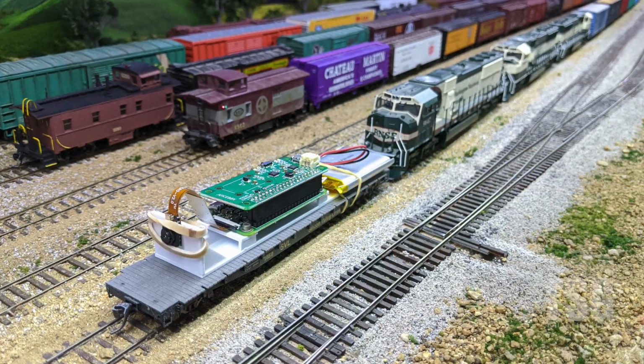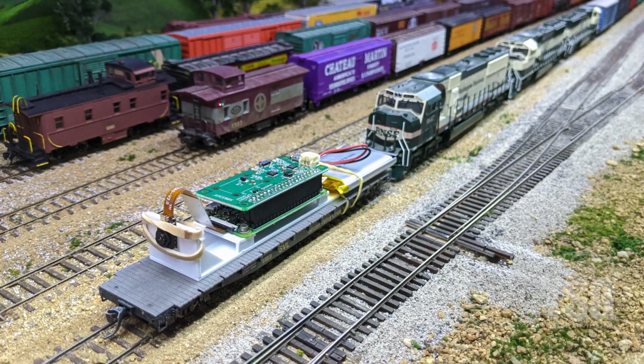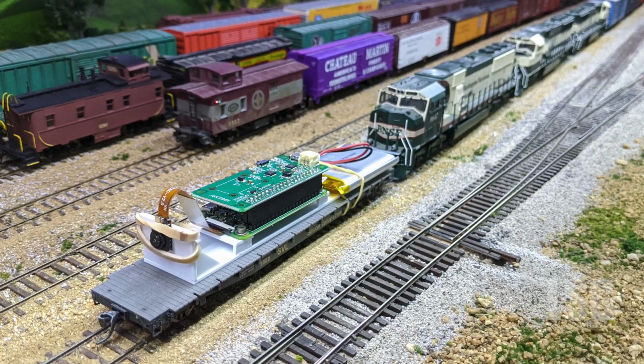So what can we do? We decided that we're in the middle of Silicon Valley. We can do something. We have the technology to do this. We just need to plug it together. So that led us to the idea of building a camera car.